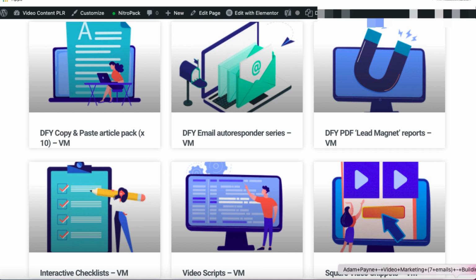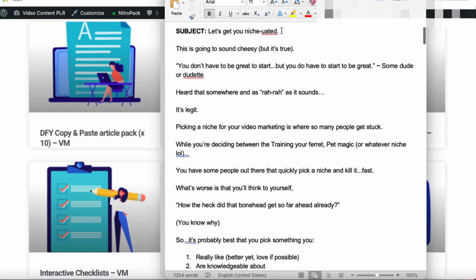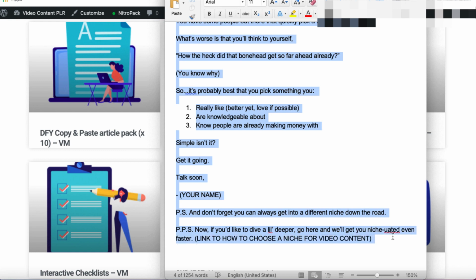And if I open up the Word doc after it's been downloaded, you can see these are the emails here. What a person should do is take the subject line and copy and paste it into their GetResponse, Aweber, whatever they've got going. And then they can take the actual body of the email and basically copy and paste this. But of course, with any PLR, to get best results, you need to format it, edit it, add your own voice and stuff.